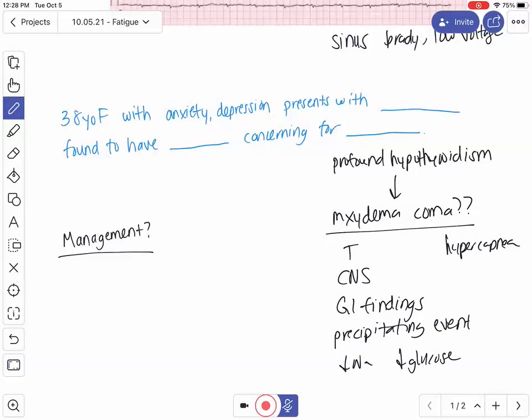Okay. Did you guys get to discussing management options for this lady? Okay. Middle table, what would you want to do for her? Okay, you want to start levothyroxine. How much? Just toss out a number. 100 IV, 125 IV or PO.